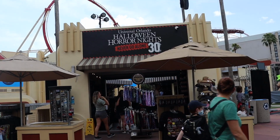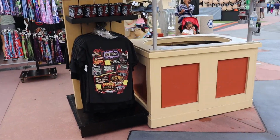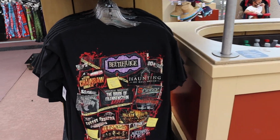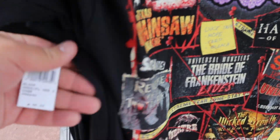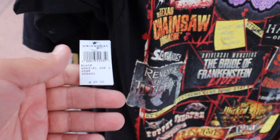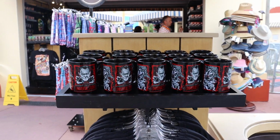Like I said, here's some of the stuff. We have the house shirt right here, featuring all 10 of the houses that will be at the event. Pretty cool. The shirt is a solid $30. So all the shirts this year have been around 30 to 35, just to keep that in perspective. They've dropped some really cool merch.